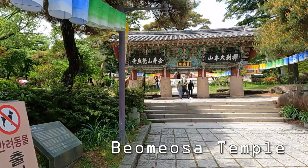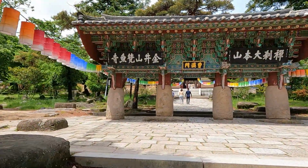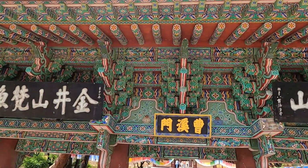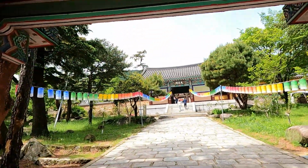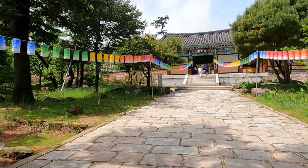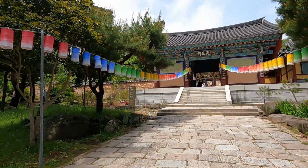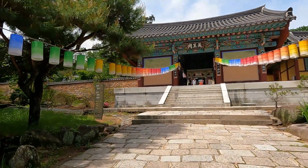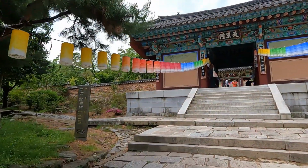Folks, here we are. Beomeosa Temple dates back to the 7th century. It is the head temple for a certain Buddhist order here in Korea. I think it's the Jogye order, but I wouldn't be quoting me on that. And I apologize, as I most likely got it wrong.